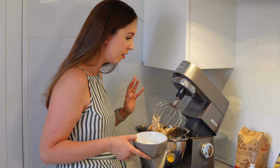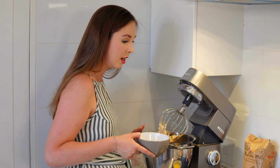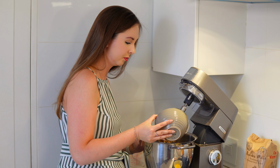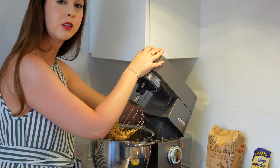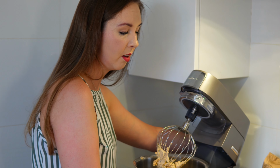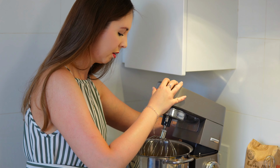I have mixed the stone ground flour and the ginger and cinnamon, and now I'm adding the sugar and the almonds. So first I'm going to mix this, and then I'm going to pour this bit by bit also into the mixture.